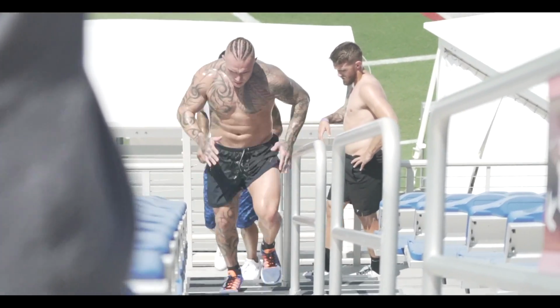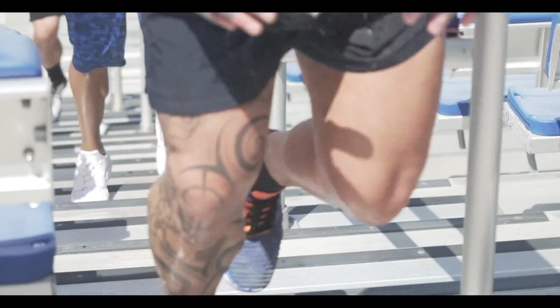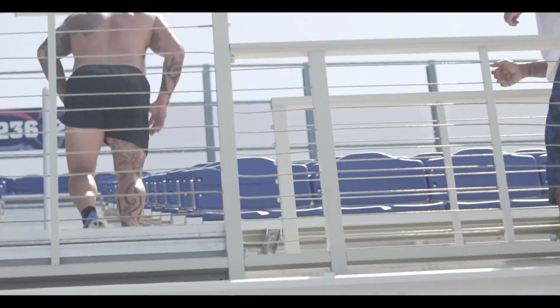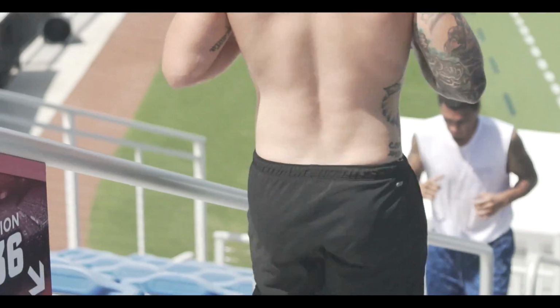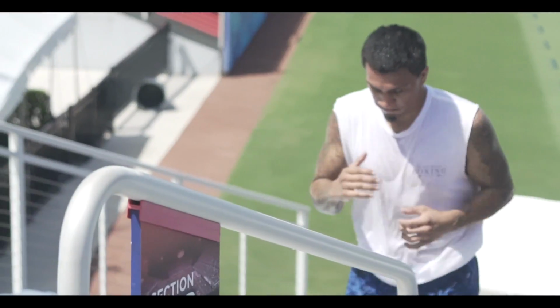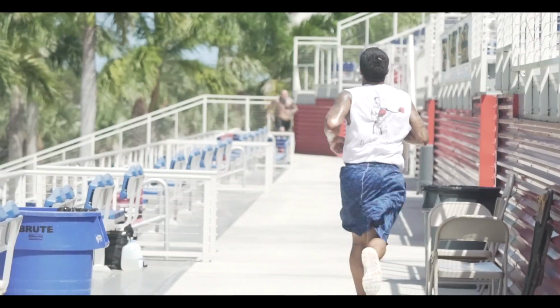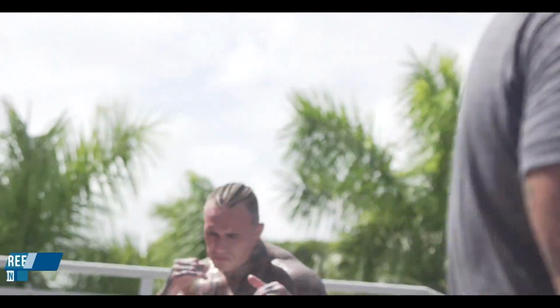3, 2, 1, go. 1, 2, 1, 2, 1, 2. Quick feet. 1, 2, 1, 2. Make sure you switch up your feet. 1, 2. Working those calves now. Let's go. Here we go. Breathe. Let's pump those arms. Keep working. Non-stop movement here, right? Steady pace. Nasal breathing only. Let's close that mouth up. All of them. That's the icing on the cake, 15 seconds.